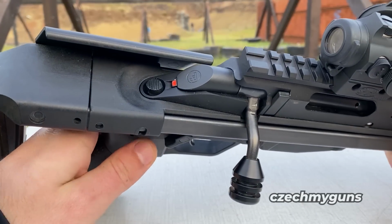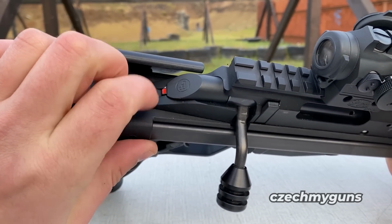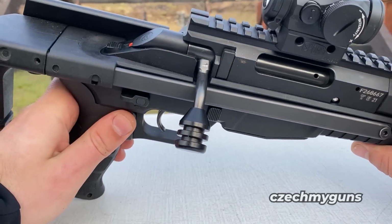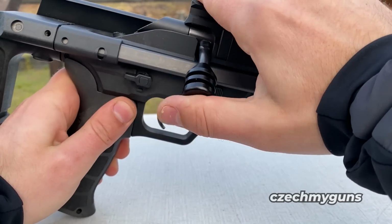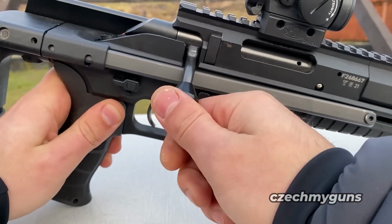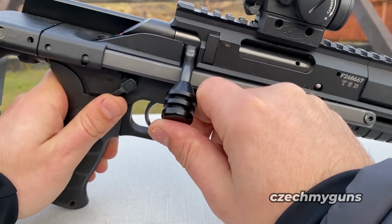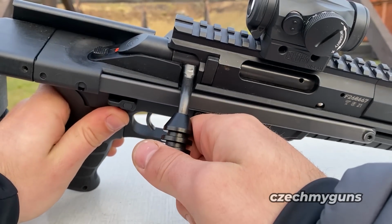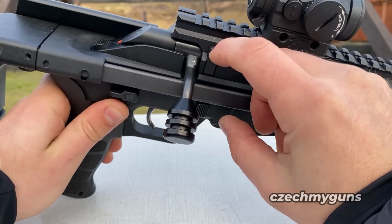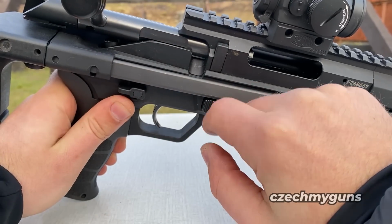If I cock the rifle, here's the indication that it's being cocked, the red dot. So now I know that it's being cocked, and I cannot put the bolt in any other position when I'm on safety. So if I release the safety now, I can operate with it. If I'm on safety and I want to safely unload my gun, there's this button. It's plastic, so I press that, and now I can still do it while being on safe.